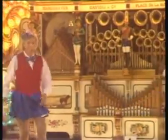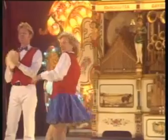And as we bring the show to a close, we will let Penny Rigdon and her dancing girls and her singers say good night.